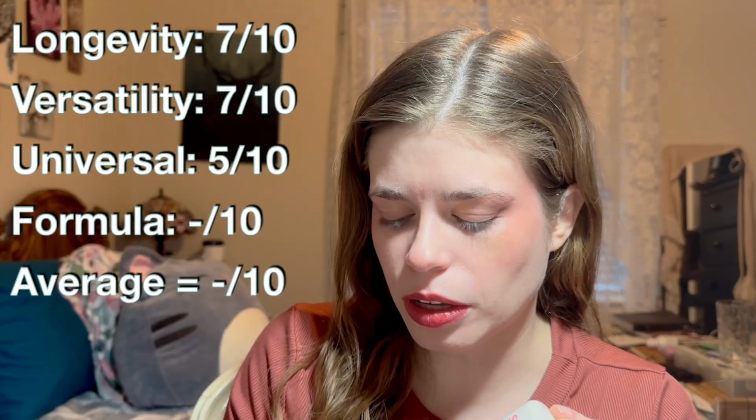Universal, I would give it only a 5 out of 10 just because it's not very pigmented. Lost some points there for that. It's very sheer. It's somewhat buildable, but I wouldn't say it's enough that if you have a deeper skin tone it would show up. So that's my only concern, that this isn't going to show up on everybody.